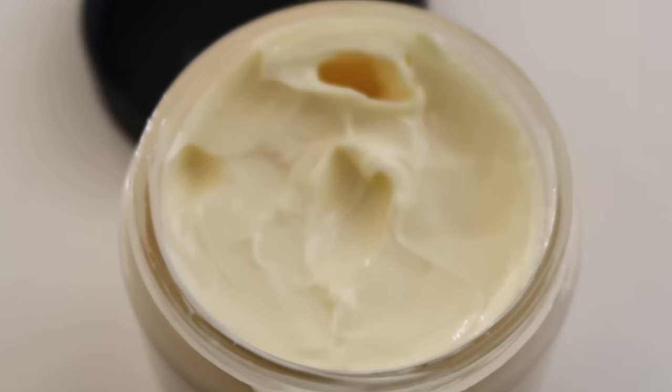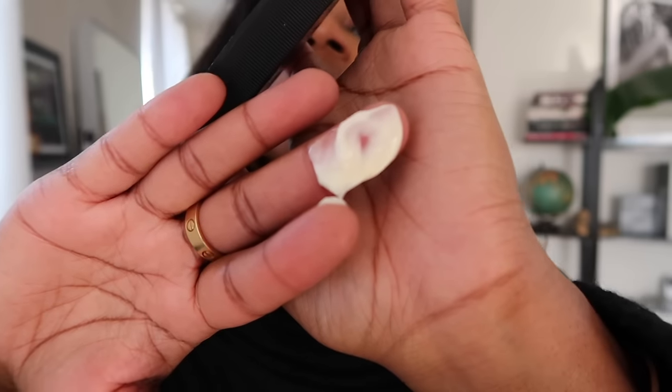I'm just gonna scoop a little bit off of this little white part at the top. It's a pale yellow color. I already love it. I can smell the lemon. It smells very refreshing. It's like lemongrass refreshing. And it's super moisturizing. Y'all see that? Y'all see the glow?